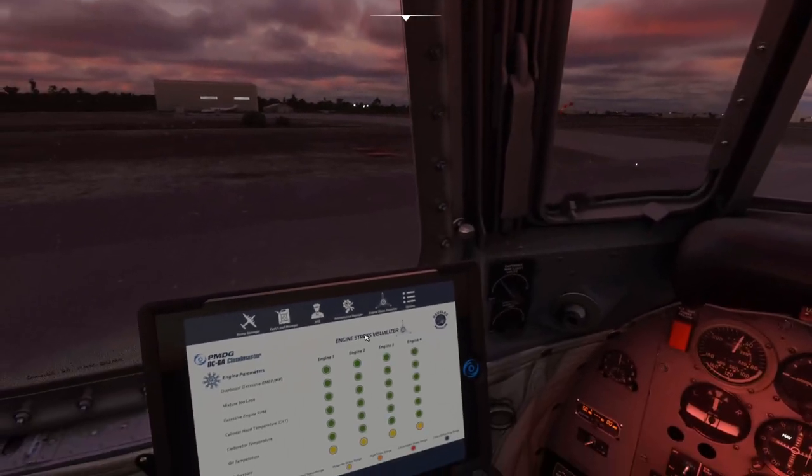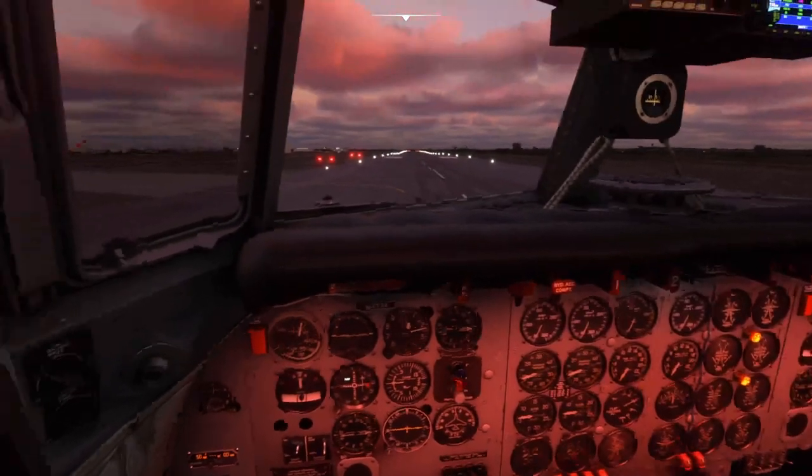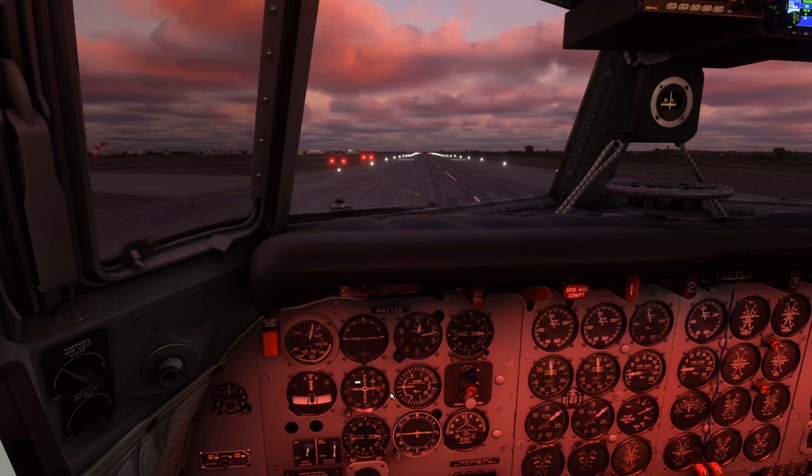All right. We're going to run. Dry takeoff. 30 inches, stabilize. 30 inches stabilized. Call flaps. Flaps set. Full power, please. Going full power.